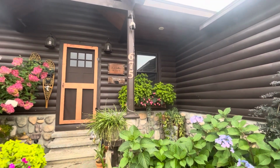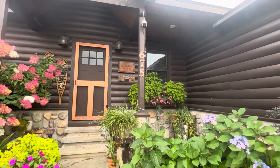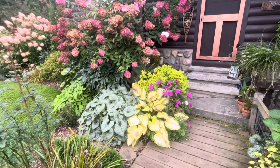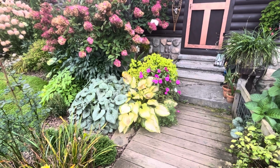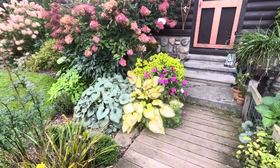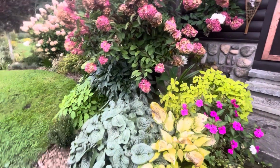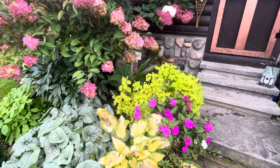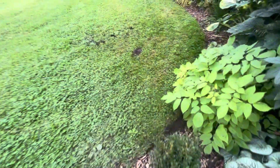Window box still doing very well, even with the cool nights. The hostas are looking rough. They're just about done with their season. I've stopped pinching the coleus and letting it go to flower because we're getting close to the end of the season. Back down the path.